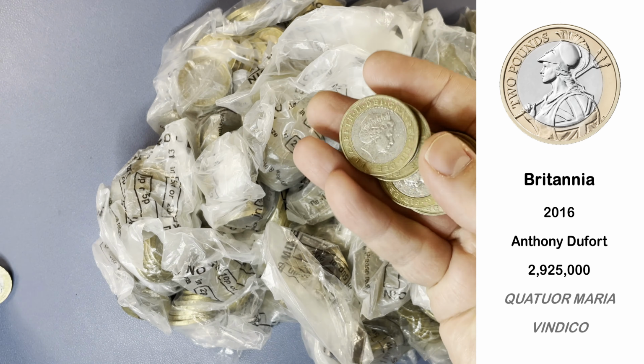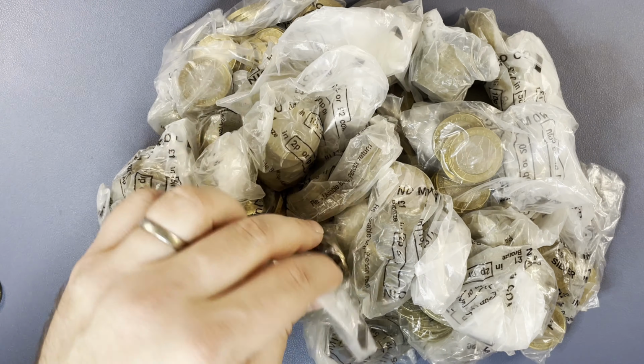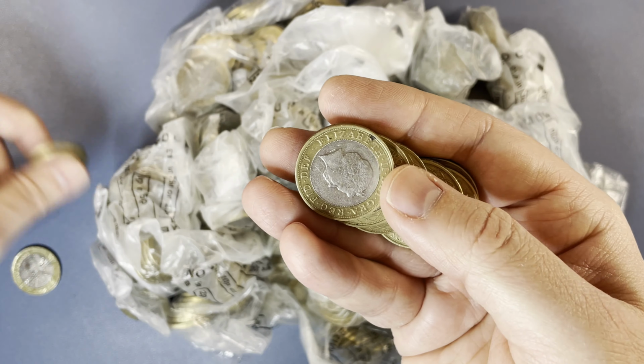I hope that the coins in the subsequent bags are going to be in slightly better condition than these. They're very, very sticky to handle. I don't know how well that shows up on the camera, but they've all got kind of a layer of dust on them or something like that. Oh, this bag feels a bit better, so hopefully that was just a one-off.